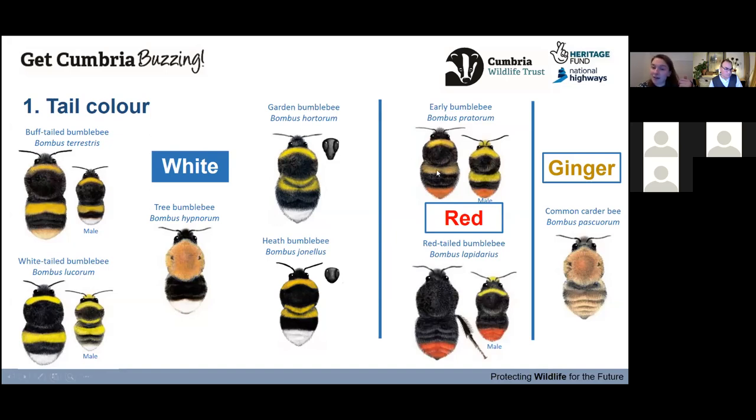But yes, essentially, tail colour is a really great way to start. So if you're going to be paying attention to a bumblebee and you want to try and ID it, get its tail colour, check it straight away, first priority.